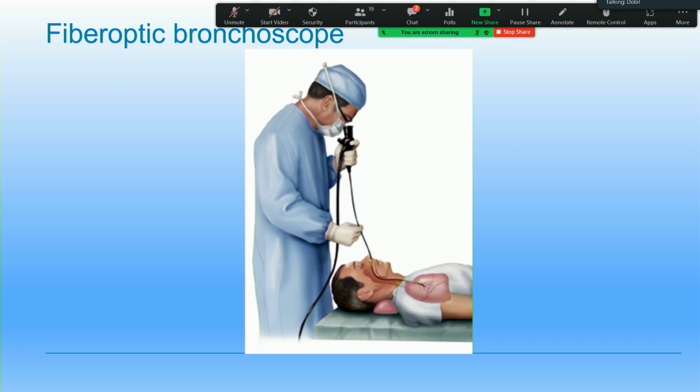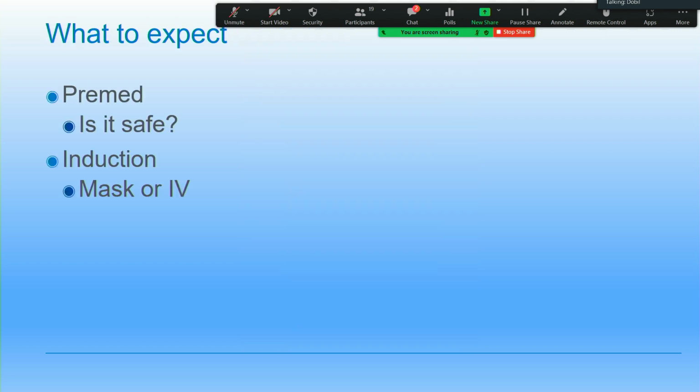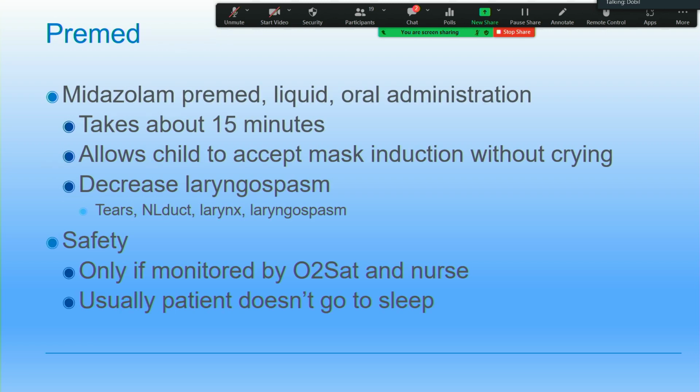This is a very flexible, long, small tube. Often the endotracheal tube will be slipped over this tube. This tube goes into the trachea, your endotracheal tube will go in, and you'll remove this, and you're in place. Is pre-med safe? Yes, but with nursing and anesthesia monitoring.